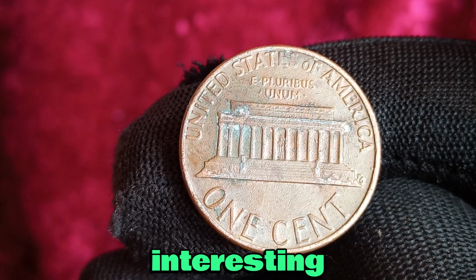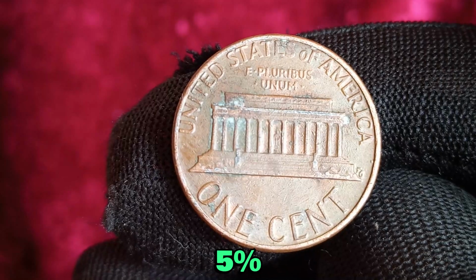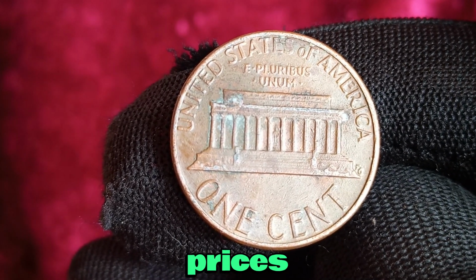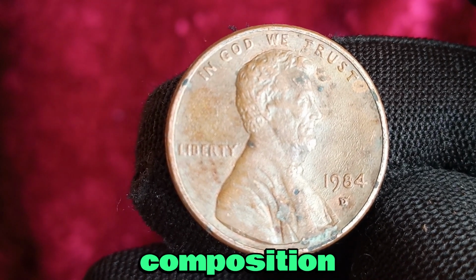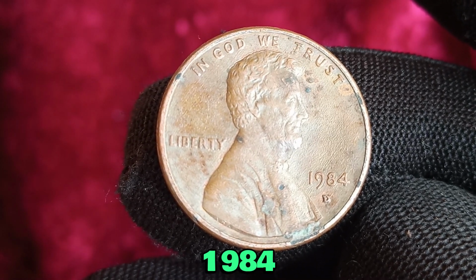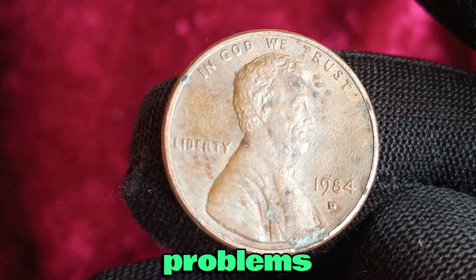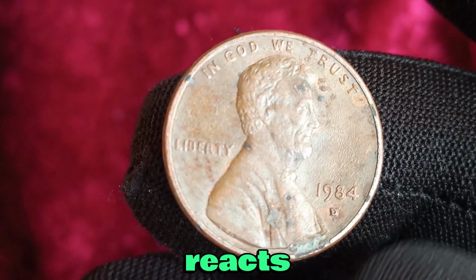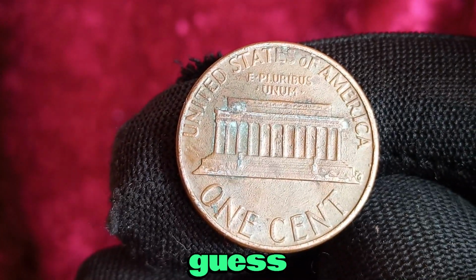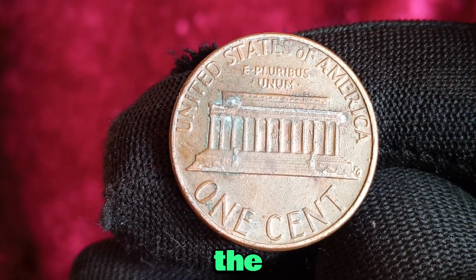Now here's where things get interesting. From 1909 to 1982, pennies were made mostly of 95% copper and 5% zinc. But in mid-1982, due to rising copper prices, the U.S. Mint shifted to a cheaper composition, 97.5% zinc with just 2.5% copper plating. The 1984 D penny is a zinc core coin with copper plating, and this change introduced a whole new world of problems. Zinc is soft and reacts with moisture, which made these newer pennies much more vulnerable to corrosion and plating issues. But guess what? These same flaws made it possible for errors, and some of these errors are where the real money lies.